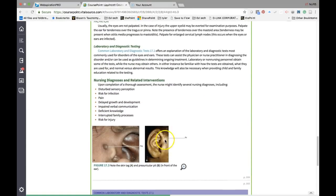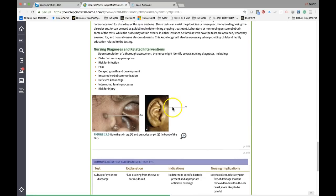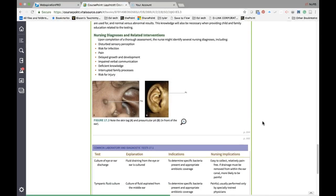A preauricular pit and then a skin tag, those need to be investigated further. Usually those go to ENT and they're nothing, but sometimes they may indicate something else going on. So if you see a child with those and they have an ENT consult, that's why.